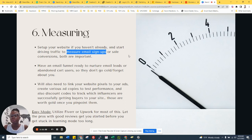All right, and then you'll also need to link your website pixels to your ads.